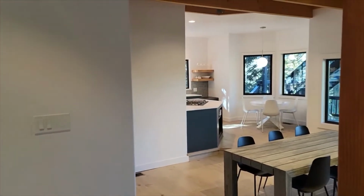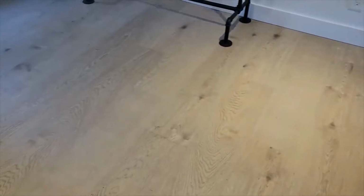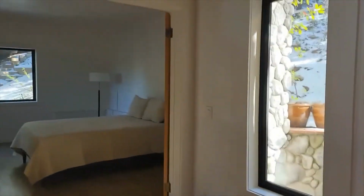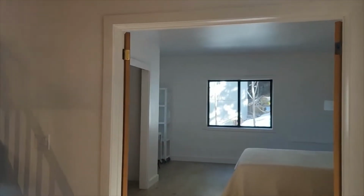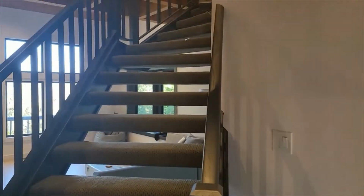and back again. The floors are all upgraded, easy care. It's not vinyl, it's definitely a laminate. We're going to go this way though, because I remember I told you that they did some things to the house that you normally wouldn't do unless you plan to live in it full time as your own. So I wanted to show you some of these things.